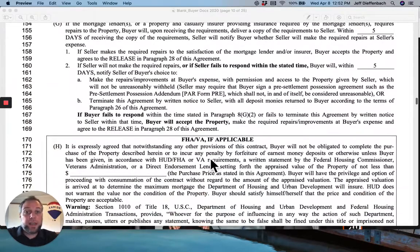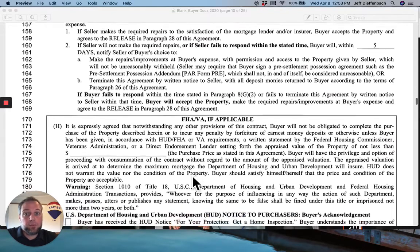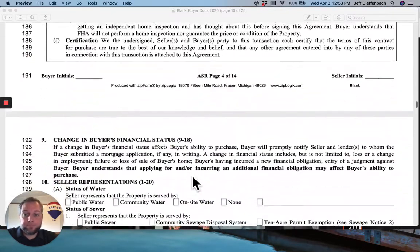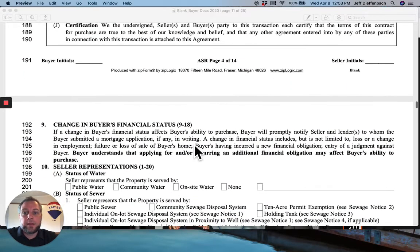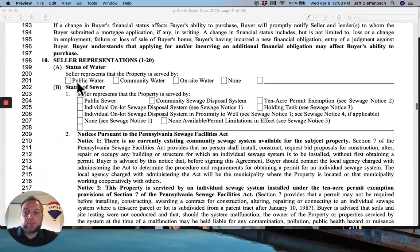If you're using FHA or VA financing, the property does have to appraise for the purchase price, or you'll have to bring more money to settlement. If your financial status changes, say a loss of the job or some other type of financial emergency that does not allow you to move forward with the transaction, we need to know that right away so we can let the seller know. If it's public water or on-site water, we notate that here.